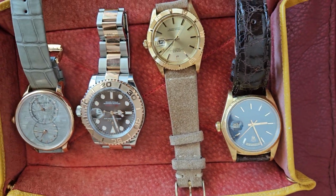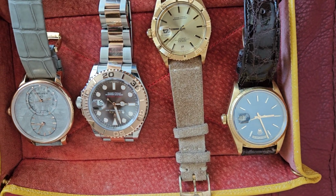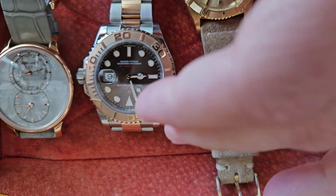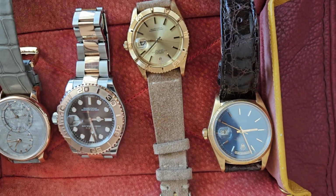Right. So, I would say my personal choice is I like the two tone because it's versatile. You can dress it up, and it also looks good casually.